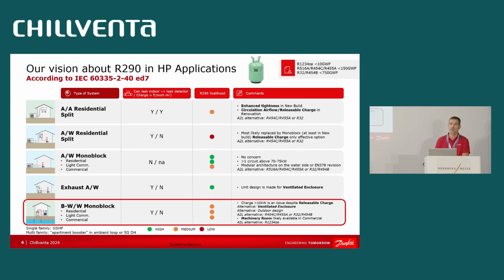So not all applications are born equal when it comes to propane and flammable refrigerant. Obviously, it is much more of a constraint for direct expansion systems or even monoblock systems that are sitting indoor. So the path is pretty simple for air-to-water monoblock, and this is why you see all of those propane systems out there. But today we want to talk about those systems here that are also quite important. The brine-to-water, water-to-water monoblock systems, ground source heat pumps, they have many names. And those types of systems are typically installed indoor. So leakage here can be an issue.